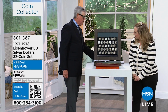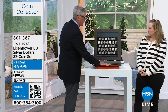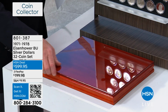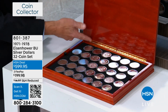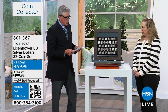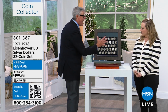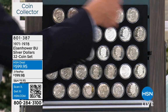Now, the key coins is, so I have my little sheet right here that has the individual prices without the box. The box, by the way, if I sold it separately, would be $100, just for the box. This is absolutely stunning, what we call piano finish. It's beautiful. It's got the brass hinge and the whole thing. I'll pick that up here in a minute and show you. So coin by coin without the box, $1,200. Wow. So we are half price without the box, and one call gets them all.